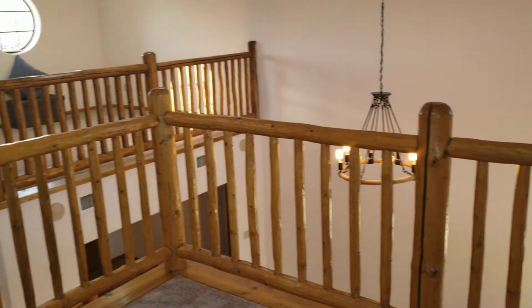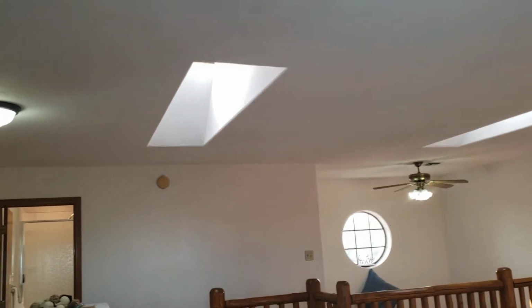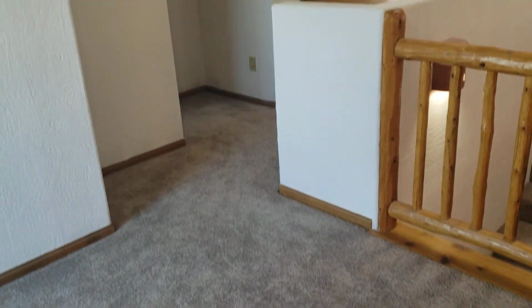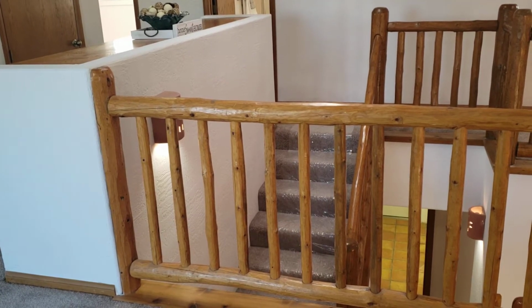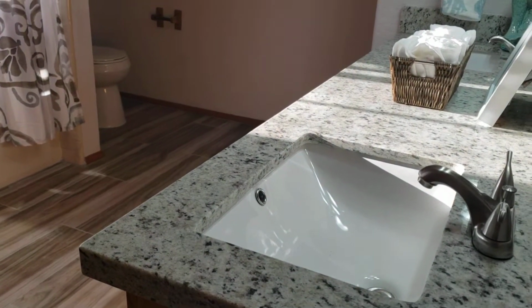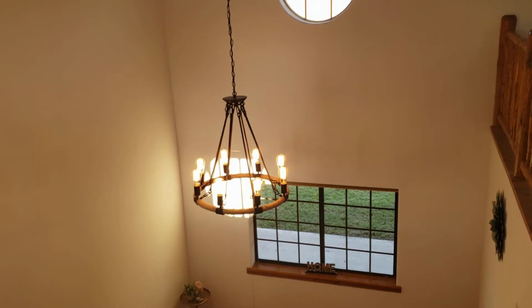This home is over 2,900 square feet, 4 bedrooms, 2.5 bathrooms. The roof has recently been recoated, and all 3 skylights were replaced. Upstairs is new carpet. We even put the plastic on to keep it from wearing. The guest bathroom has this beautiful wood look tile in it. And of course, granite countertops up here as well. The dual sinks with the undermount vanities. Several upgraded light fixtures.